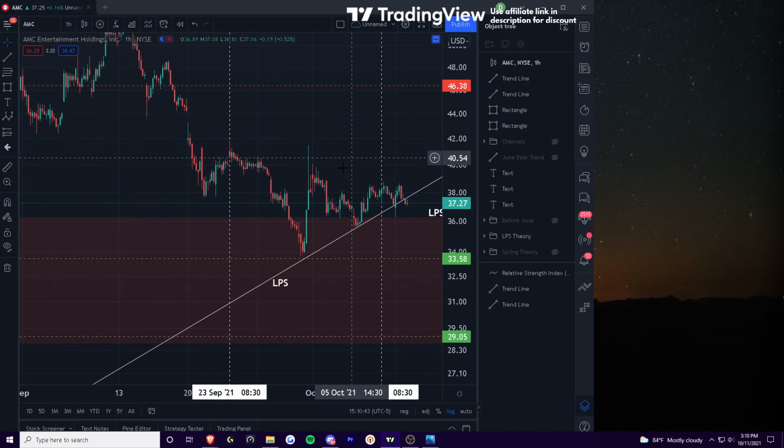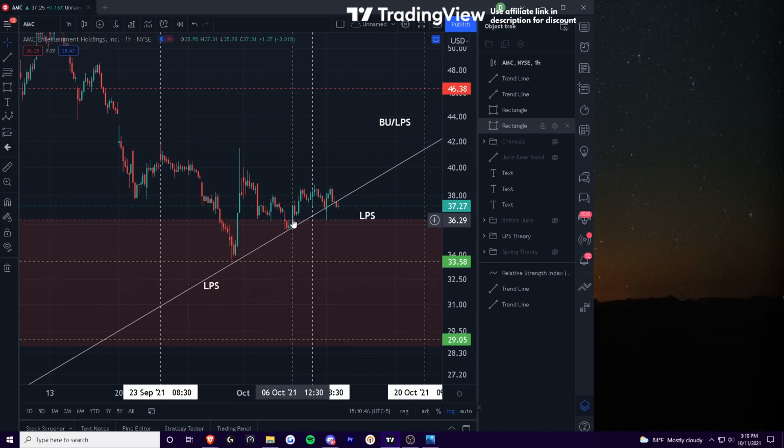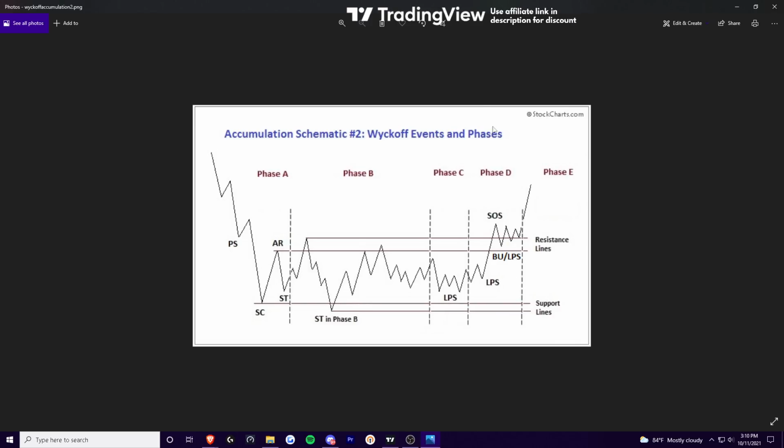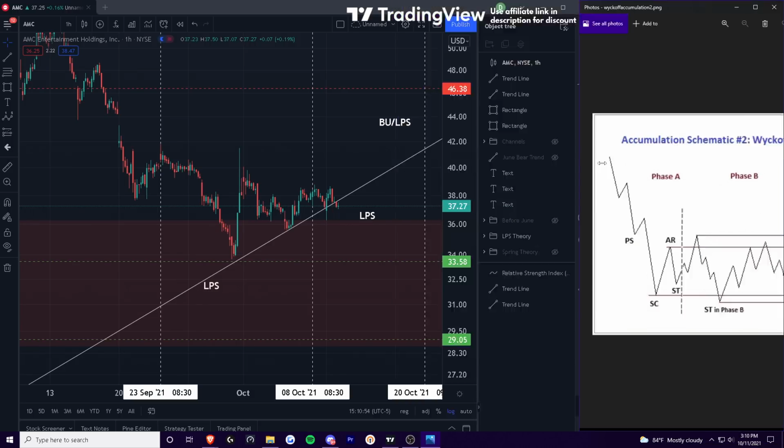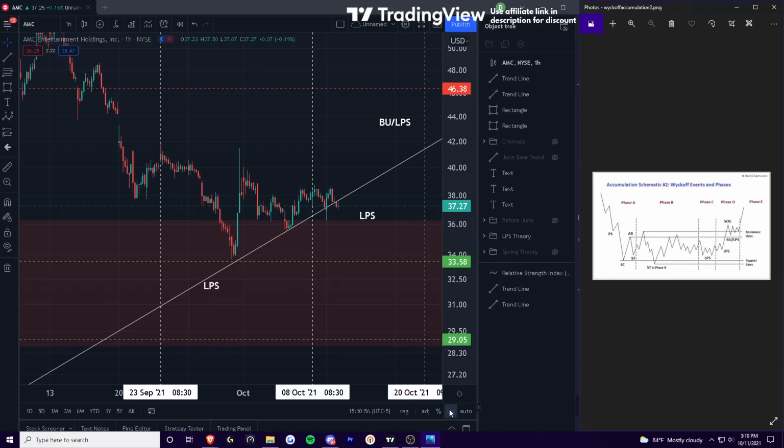And actually, I drew these phases a long time ago, but you have the sideways action through phase C, like I described. Let me pull up the picture. Sorry if that's too bright. I know you're probably looking at your phone like, dude, it's not a rave, bro.